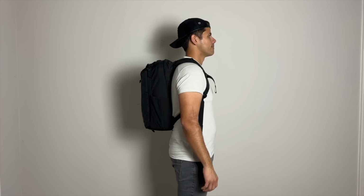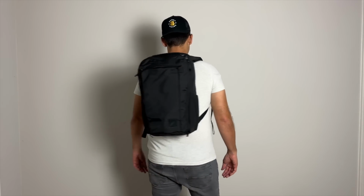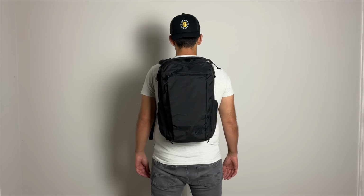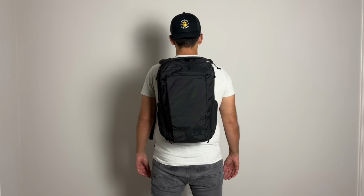This doesn't look like a huge bag, and one of the biggest benefits is the height. It's a little bit shorter, which is what helps it meet some of the requirements on international airlines, but it can still hold a good amount. And so it offers a nice balance.